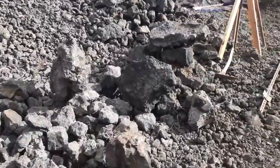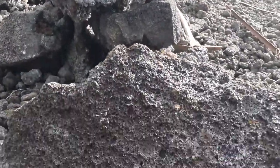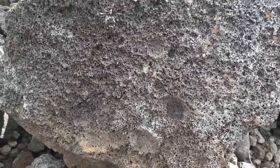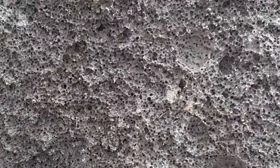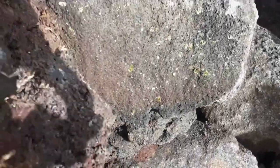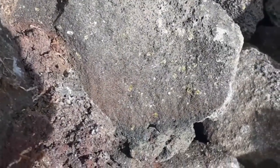Here's one of the really purple ones I wanted to show you. It's a really cool color. Let's see if we can get in on it. The colors are hard to come through in the camera, but whenever it's in a wall and we wash it, all that olivine right there is sparkling. See those big crystals everywhere? Those crystals are just abundant in this specific area.